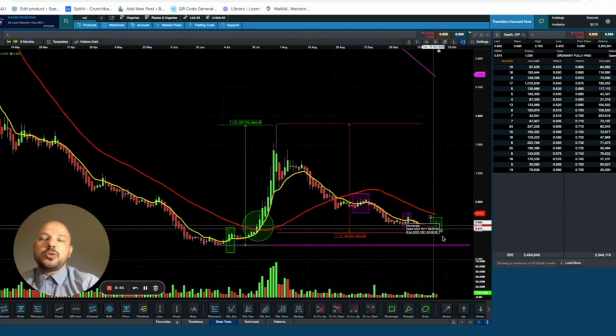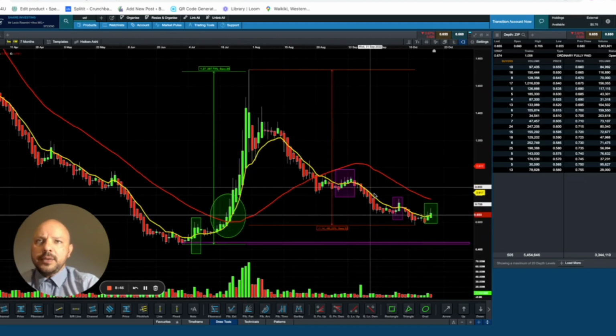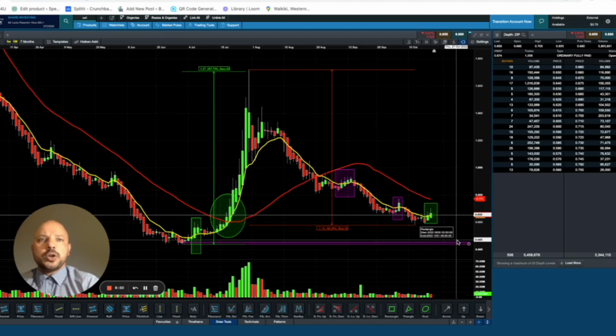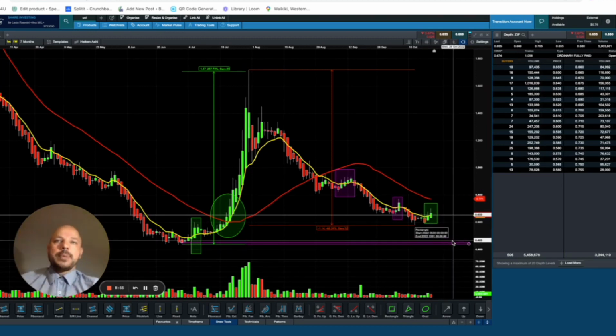Nevertheless, you need to be mindful. You need to act really quickly if this red candle starts to appear under the yellow line, and then get out and wait for the next low, which could potentially happen at 46 or not. We never know what's going to happen.